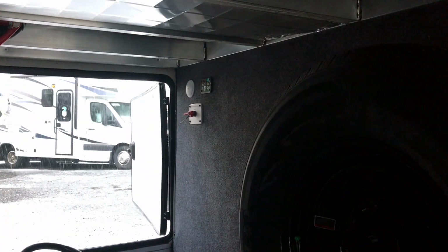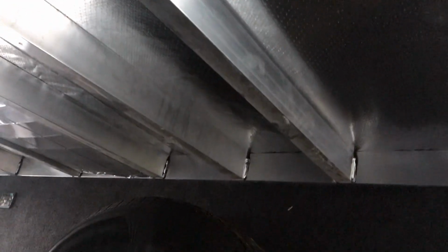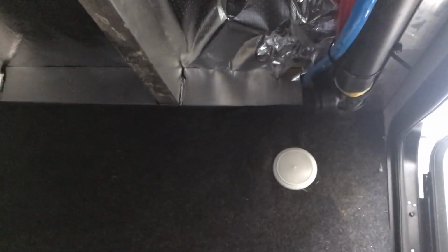They do give you a light out here too, and that's your power shut off on the other side there. Take a look at this aluminum structure too. I don't know what happened here, but as you can see, some of the aluminum, some of this Astrofoil is kind of coming up. Make sure you do a good thorough walk around of your fifth wheel before you take delivery of it. Have them fix all that little stuff like that. And this is actually a pretty thick door too.